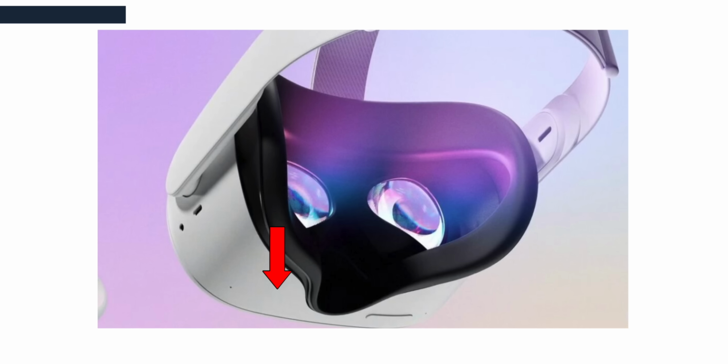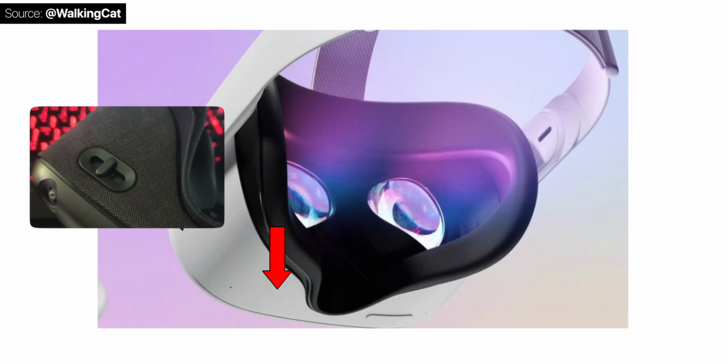Not only that, but it seems like the IPD slider that allows you to adjust the distance between the lenses in order to match the distance between your eyes and therefore make the image look better, that seems to be missing from this render on the Oculus Quest 2.